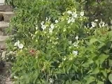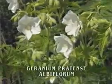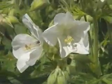We've also got a very nice form of our meadow cranesbill here, Geranium pratense. This one's album, the white form, which does come true from seed.